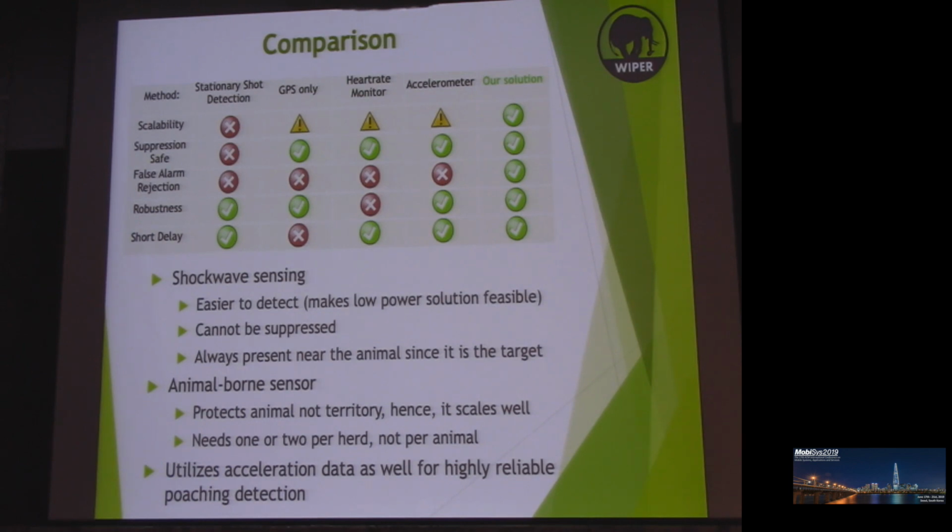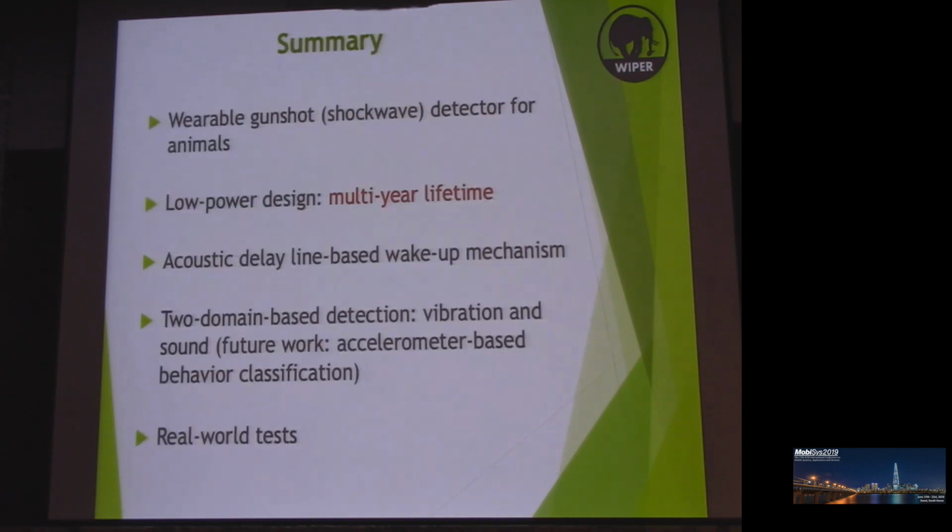Just for a quick comparison between our solution and the state of the art, it has many advantages. For example, scalability, because this device protects an animal, not an area. It scales well.